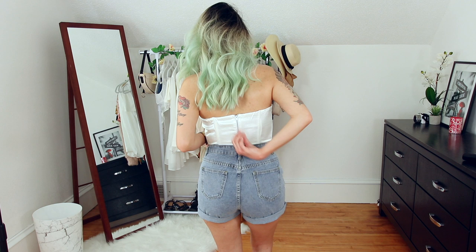It does have this silicone grip here on the back. It does have a zipper here, as you guys can see. I like that it has a V hem. It does have these bones on the inside. The bones don't feel that good of a quality. Like, they are pretty flimsy, but I know for a fact they're gonna last some time. Other than that, I am pretty happy with this top. I just paired it with this really cute light wash denim short.